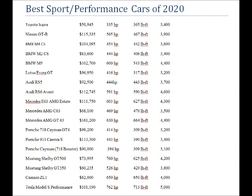Now I compare the Corvette to the best sports performance cars of 2020. Pause this screen if you want to look at it in detail. So we have the Toyota Supra, the Nissan GT-R, BMWs like the M4, M2, M5, Lotus Evora, Audi R5 and 6, Mercedes, of course, like the AMGs, and the Porsches, such as the Cayman and Carrera, and so forth.